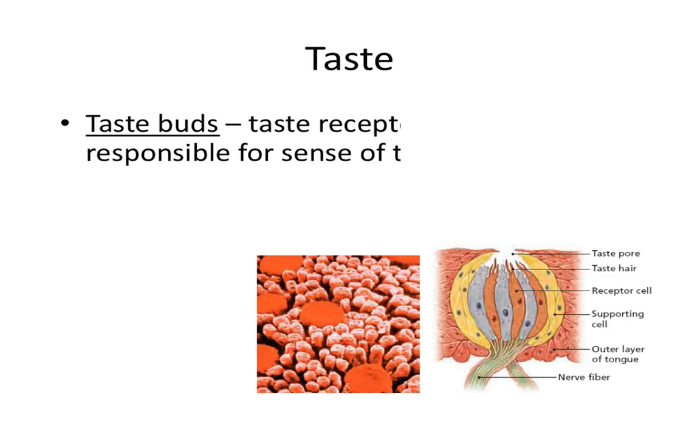Taste buds, here we go. By the way, I would make a couple notes. I don't think there's any on your part of the gustatory system. This is it, ladies and gentlemen. This is your gustatory system. Underneath gustatory, I would write taste. Don't you think that would make sense? The gustatory system is taste, and your taste buds are the taste receptor cells in the mouth responsible for your sense of taste. Ta-da, I hope you enjoyed it.